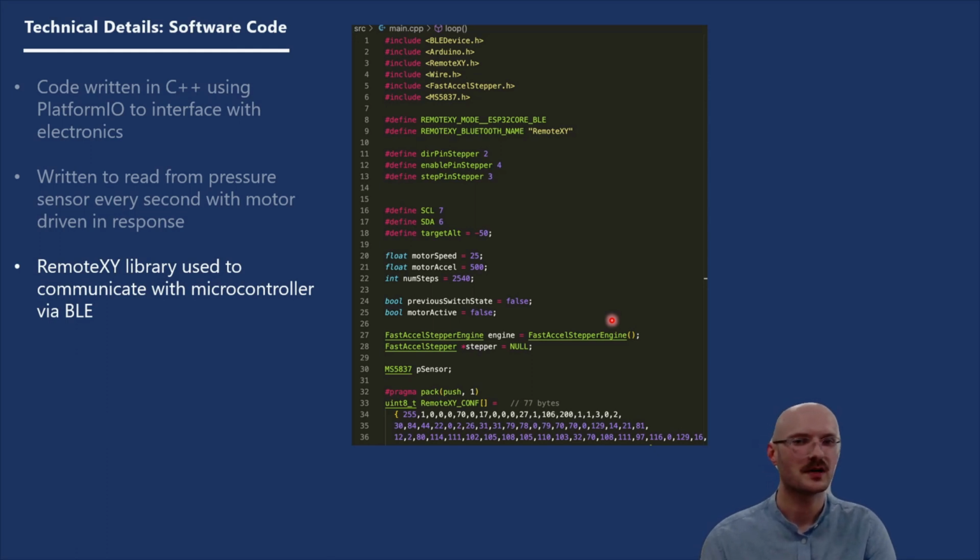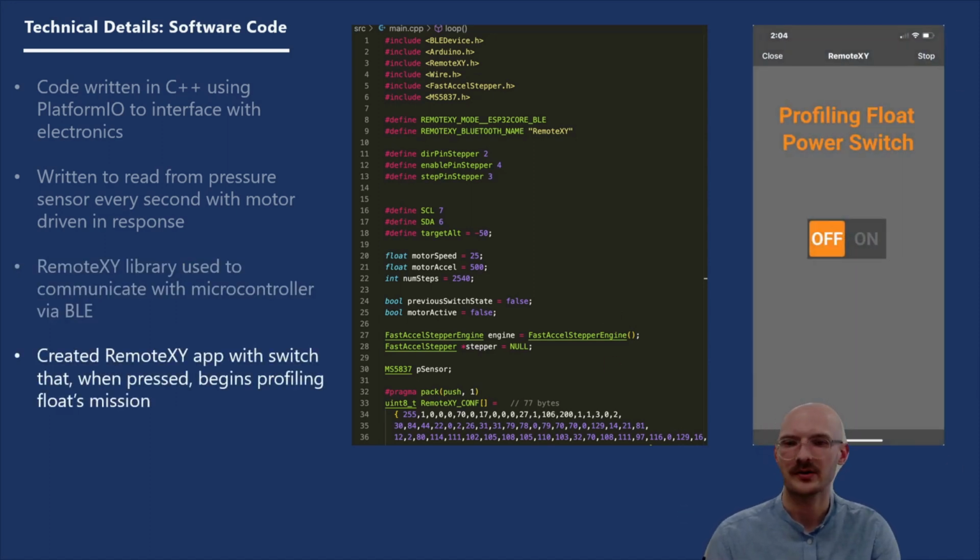There's a library called RemoteXY that was used. The way RemoteXY works, they have a website that's free to use where you can go and set up your own app to communicate with microcontrollers that have Bluetooth capabilities. So here's a look at the app I created. The purpose of doing this is to have a toggle switch that when toggled on, I can begin the float's mission. So when the on switch is pressed, the microcontroller starts reading from the pressure sensor and driving the motor in response. And on the RemoteXY website, it'll generate all of the code for you. You can essentially copy and paste it and integrate it into your existing code to accomplish a wide variety of tasks.